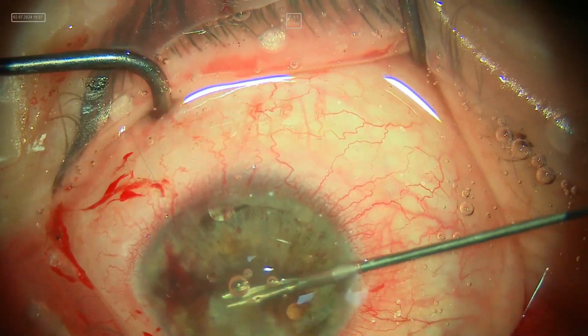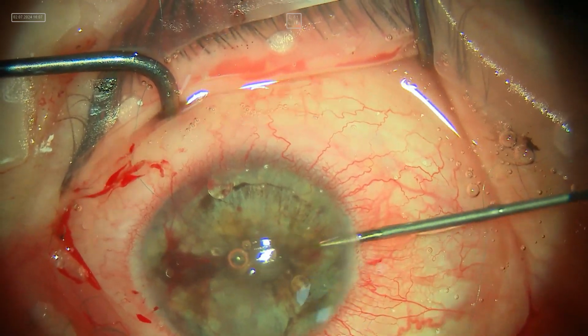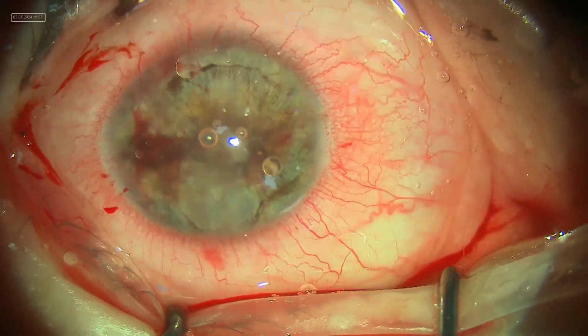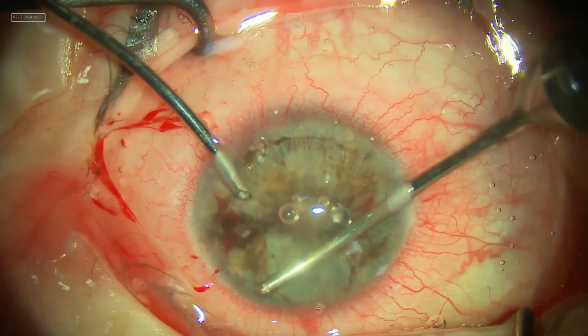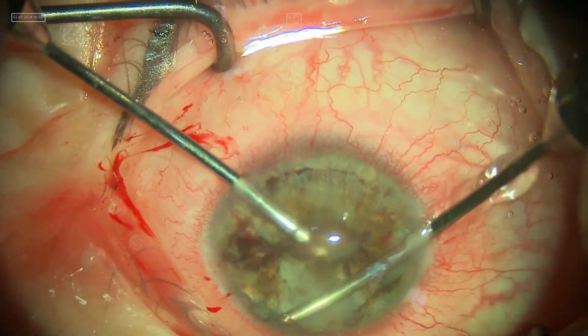What is important, the take-home message for you, is that when you have natural tissue of the iris, you shouldn't use any artificial irises, but only try to use this natural tissue.